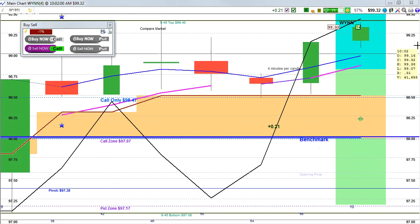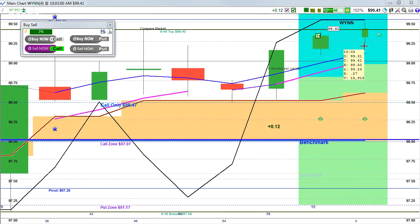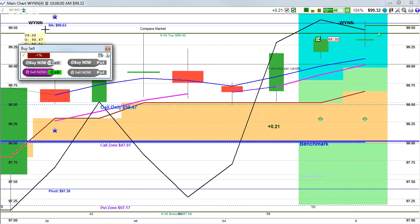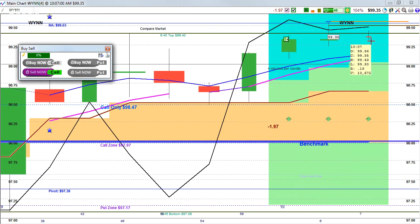So here we go. I'm going to go 1 minute, 2. So it broke the 945 top. It's still heading up. Now it's getting to RA. So it hit RA and pulled back. And we're back to about break even. So the question is, do you want to get out or you want to stay in? It's still looking okay, and break even is not why I'm here. So we're just going to wait and see a little bit.